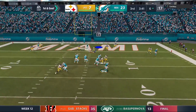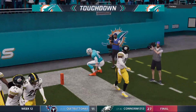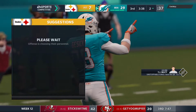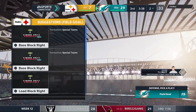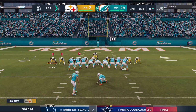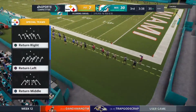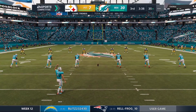From the gun, it's Tua. And he's got his tight end, Gesicki, in the end zone. Touchdown, Dolphins. Mike Gesicki hitting double digits with his 10th touchdown of the season. And the Dolphins use the short field to their advantage as they cash in for 6. Now for the point after. And that PAT pushes the lead up to 23 now. Makes the score Dolphins 30, Steelers 7.